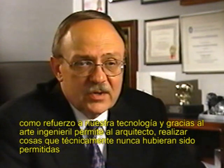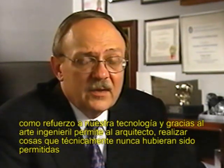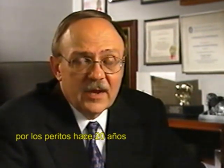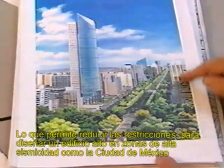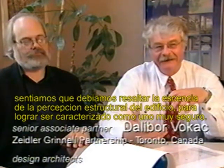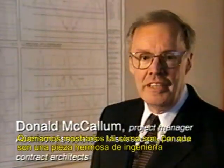The addition of our damping technology to the bag of tricks, if you will, of the engineer enables the architect to do things technically that never would have been permitted by the reviewing engineers as little as 20 years ago. What it does, it reduces some of the constraints to design a building in severe seismic zones like in Mexico City. We felt to express the structural features could add to the perception of the building as a very safe building. We want to show them off as they are because they're a beautiful piece of engineering.